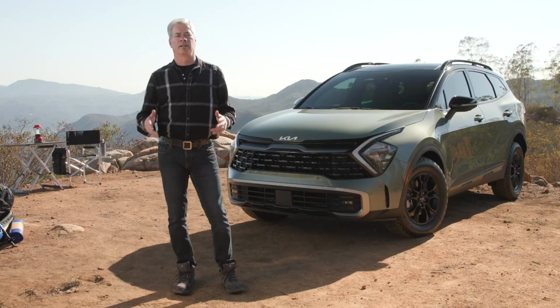Nice job, Russell. That looked like a lot of fun. Tell you what wasn't fun, though. Fighting the traffic to get up here. But Sportage came through for me there as well.